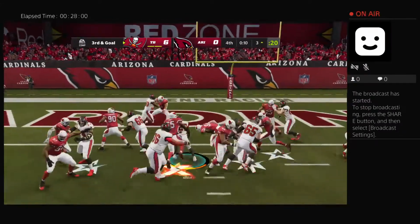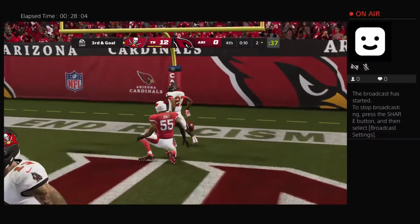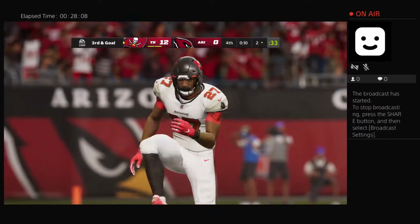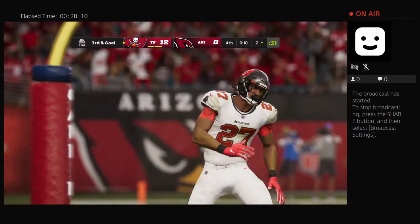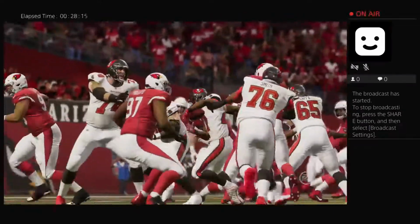They'll try and run it in with Jones. And he's across for the late touchdown. And in the final seconds, that one should just about put a capper on this game. Well, that was absolutely ideal for them, wasn't it? Trying to salt this game away.